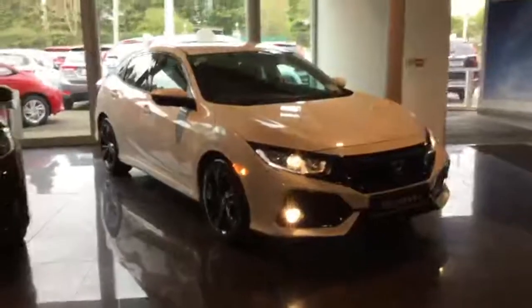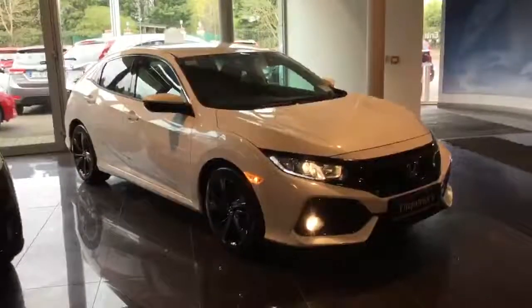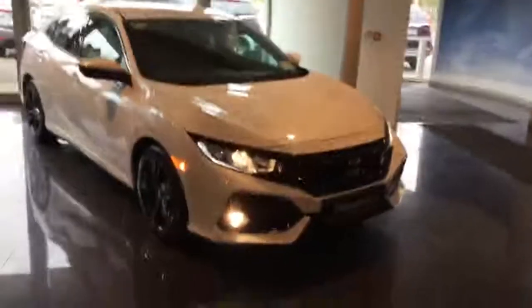And just look at it. That's why every single time I walk into the showroom, this car stands out like a sore thumb to me. It's so damn nice looking. The white and black is really, really congruent. Other stuff over here, actually just down at the front, oops, wrong side.